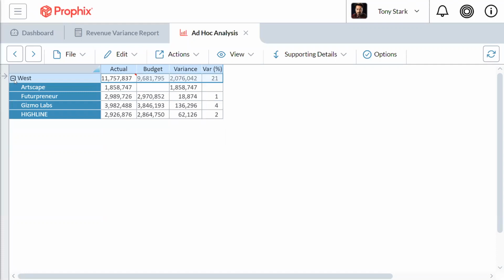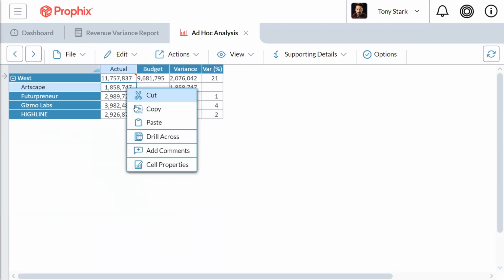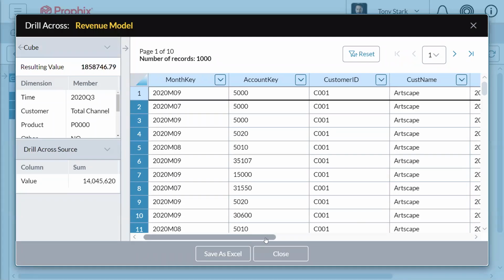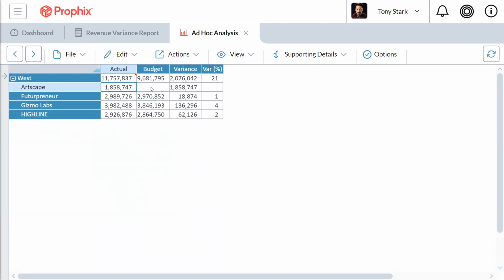So I can very easily expand this, and I can get insight into the individual customers rolling up to the west. And as I get that breakdown, I can see that, okay, that 21% variance is mainly driven by the fact that we have this customer, Artscape, that is seemingly making decent revenues in Q3 over here, but we didn't necessarily budget for them for whatever reason. And this may be a situation in which your drill across would come in handy. As I right click and hit drill across, what I can see is that Artscape's been a customer since April 10th of 2020, which makes sense as to why we didn't budget for them at the end of 2019 for our annual 2020 budget, which gives more credence to why we should be forecasting as well.